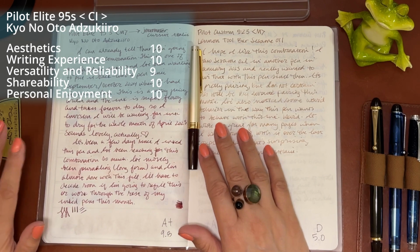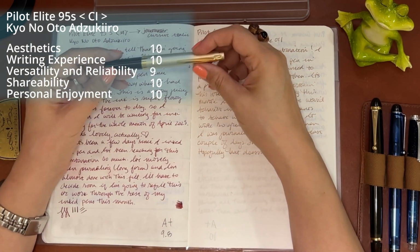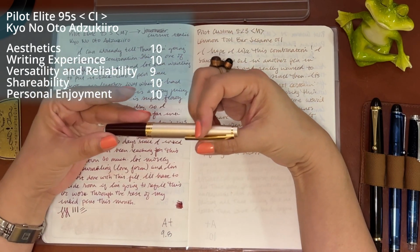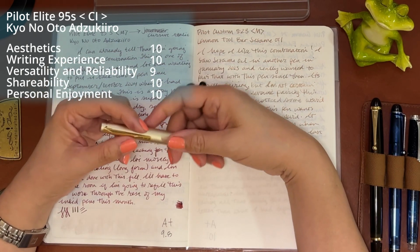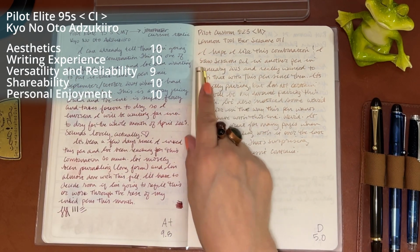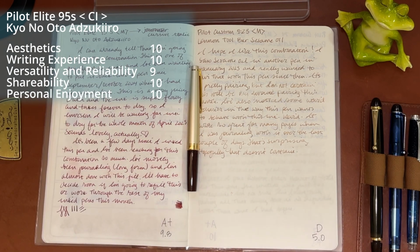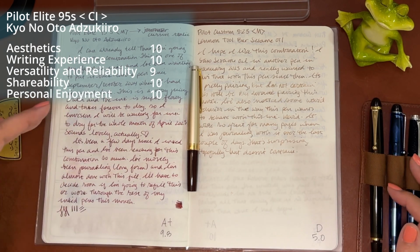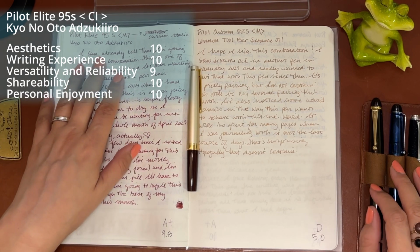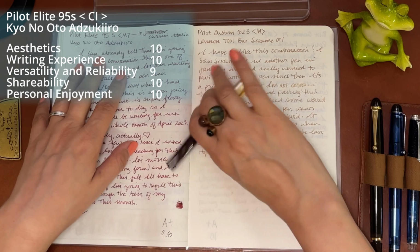For shareability, yeah, I took this. This was the one that I really wanted to take to the pen club meetup. I was really excited about sharing this with other fountain pen enthusiasts, and everyone who picked it up and wrote with it really did enjoy it. Some people had never heard of the Kiyono Outtro line and were really interested in that ink line in particular. Personal enjoyment, yeah, absolutely. I gave it a 10.